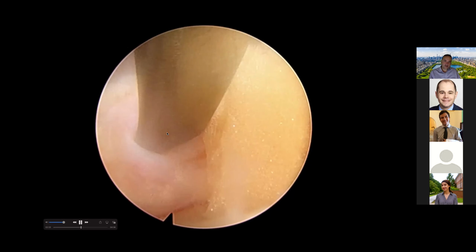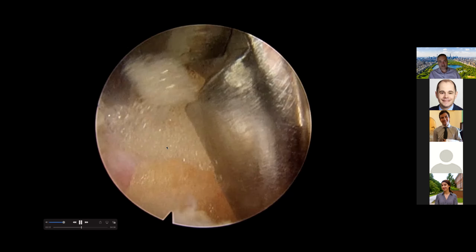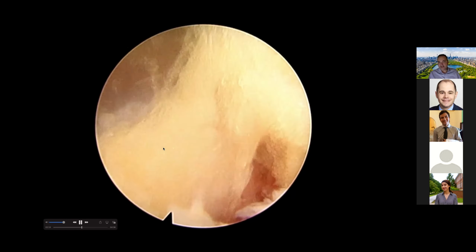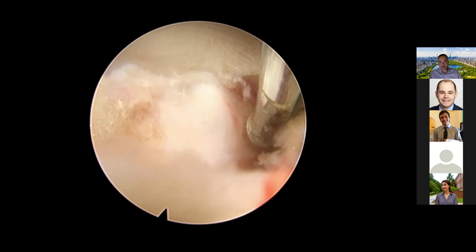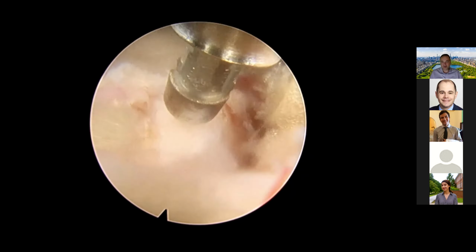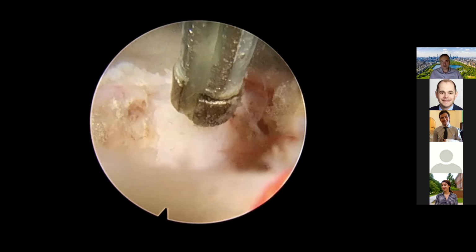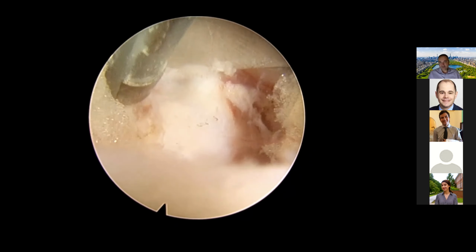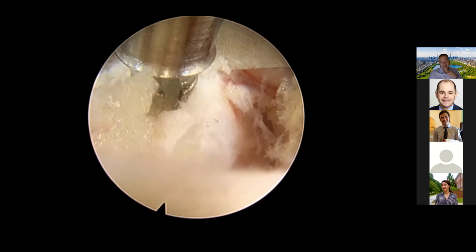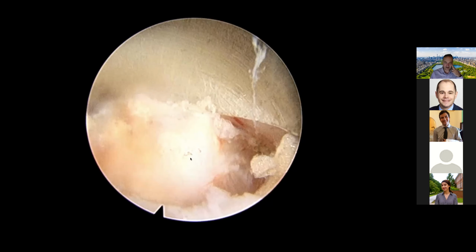You can see the pathology, which was actually a semi-calcified disc. When the disc is calcified, it is much harder on palpation, but it's also more difficult to remove because we cannot really grab it with the traditional rongeurs that we use. So we have to use other methods, and in this case, I think we use the drill. Let's see.